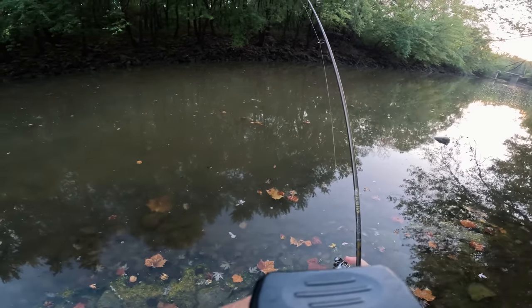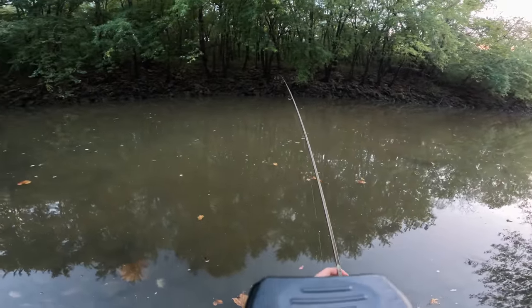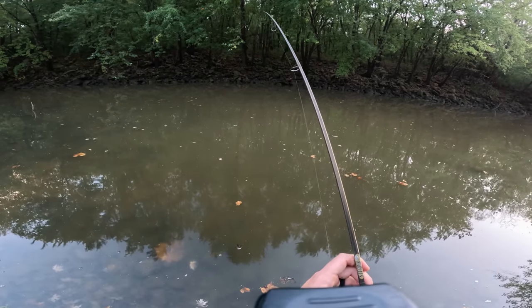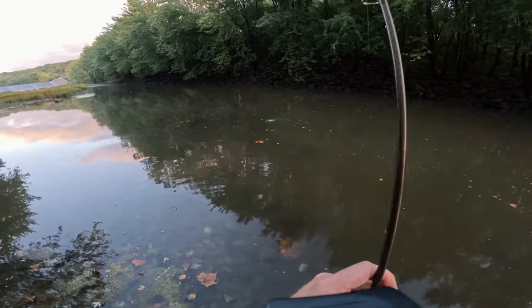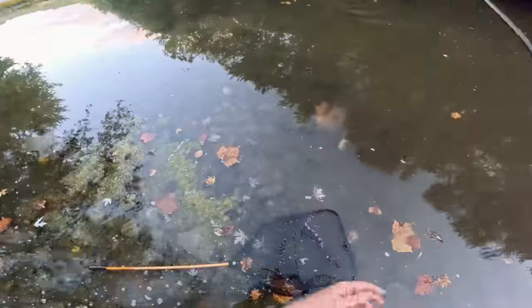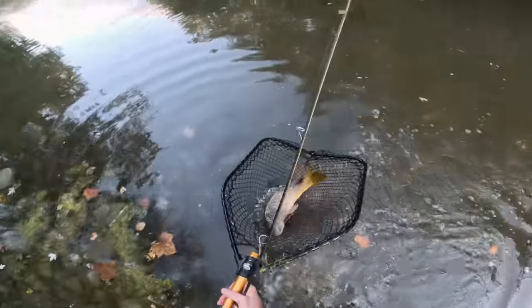Dang. This fight has been going on for quite some time and I still have yet to see what I am hooked into. I do, however, know that it is big. Oh, he's at the surface. Okay, we need to get this guy in the net. There we go, in the net.